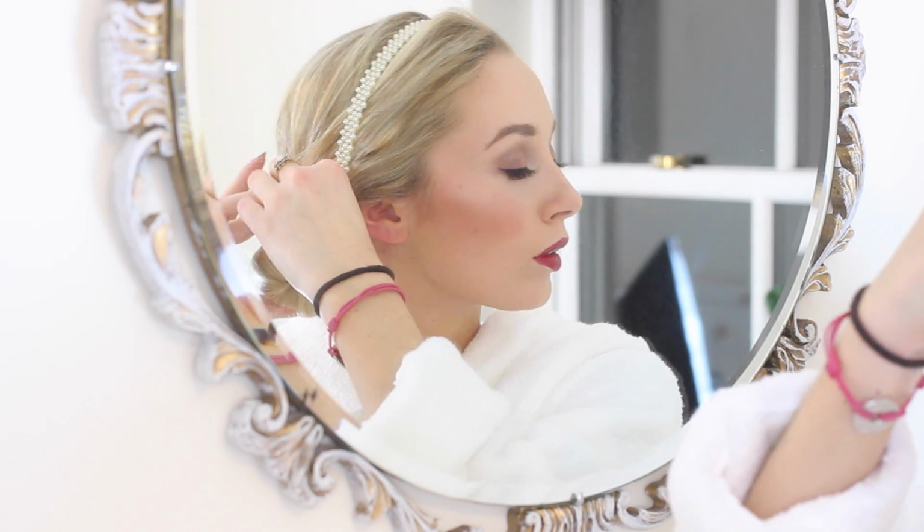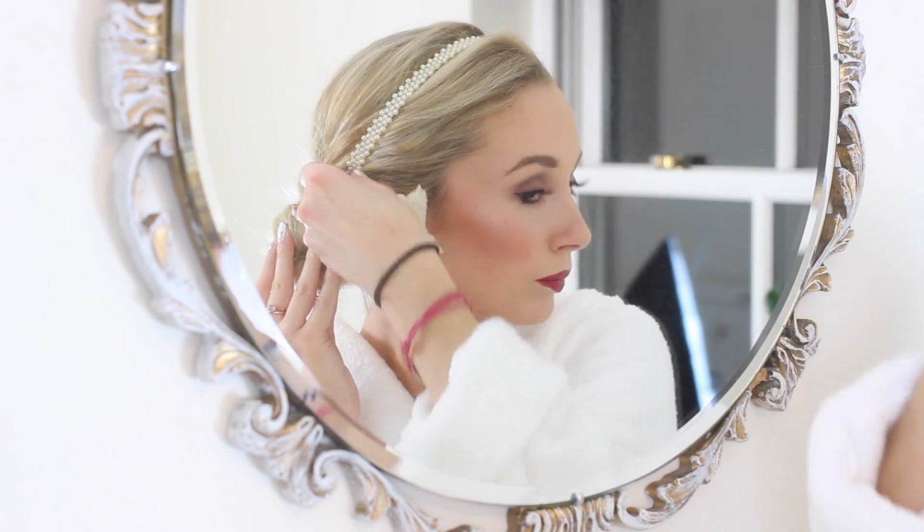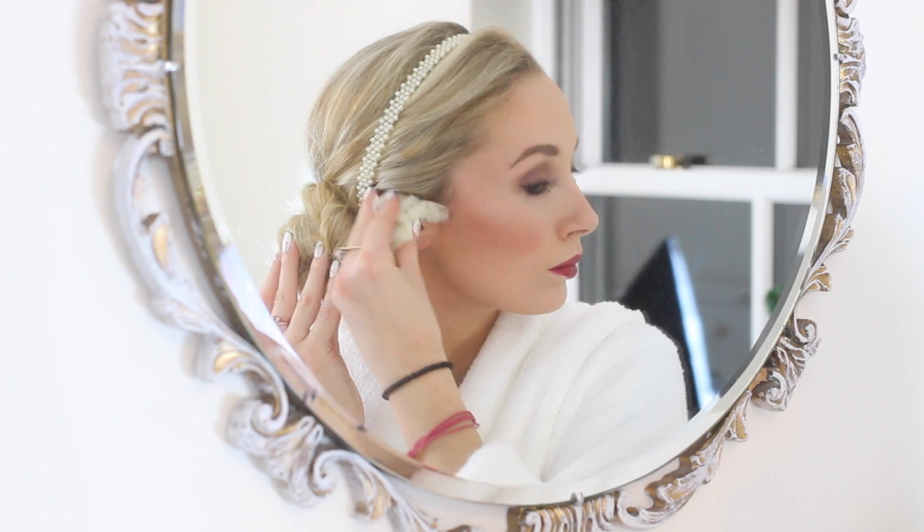Then I used some pins which match my hair colour just to secure the bun in place, loosen it up a little bit and add a little bit more of the Kerastase hairspray to hold it in place. Finally, I'm adding in a little clip just to add a bit more pretty detail into the hairstyle.